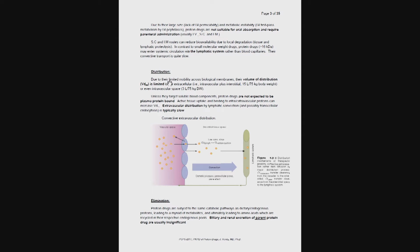Distribution, again, due to their large size, which limits their mobility across biological membranes, most protein drugs are pretty much restricted to the vascular space for the most part. That means you would expect their volume of distribution to be, if it's purely intravascular, 3 to 5 liters for a 75 kilogram person, or if they can at least get to the interstitial space, it would be around 15 liters. So those are, relatively speaking, small volumes of distribution that you would expect for protein drugs in general. In addition to that, as I alluded to before, they are not expected to be plasma protein bound, like a lot of small molecular weight, especially lipophilic drugs do.